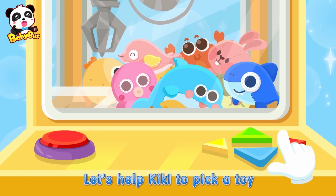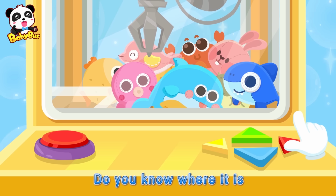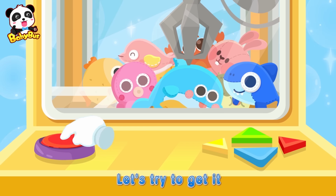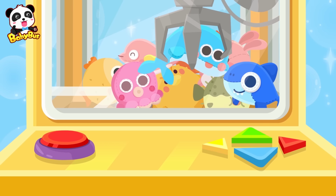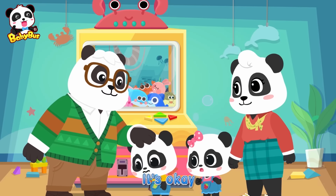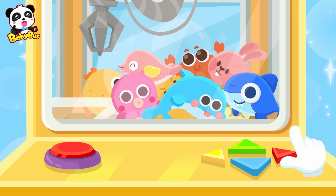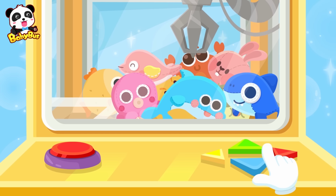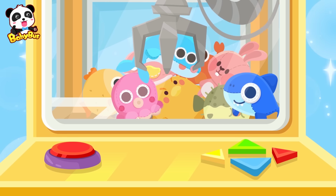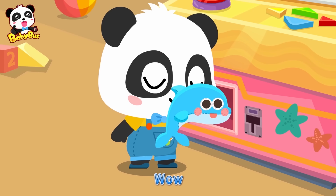Kids, let's help Kiki to pick a toy. Kiki wants to pick a dolphin. Do you know where it is? There it is. Come on, let's try to get it. Uh-oh, it fell out. Oh, it's okay, Kiki. I'll help you. Let's try again. Yay! We did it! Wow!